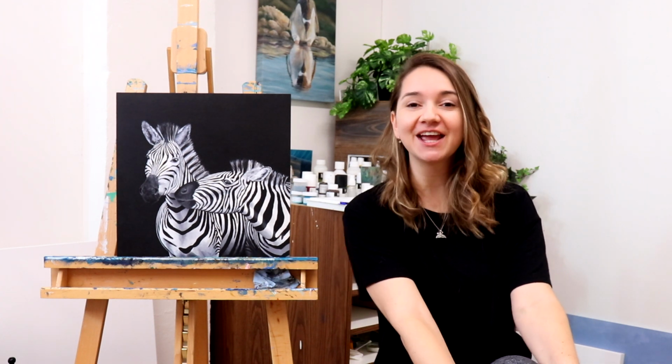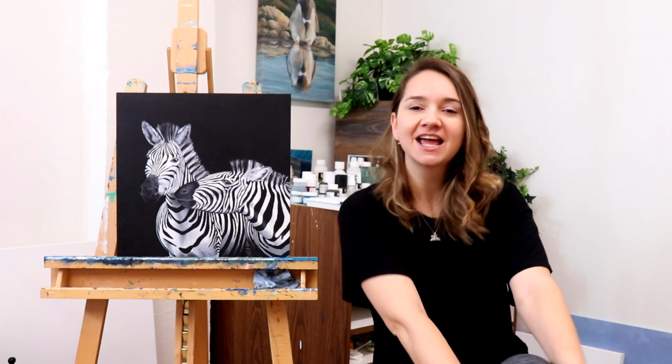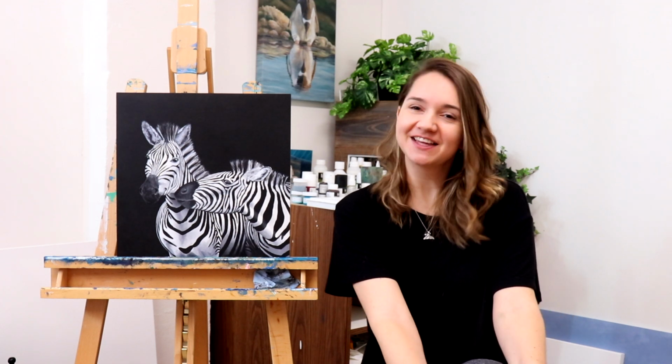Next, we are painting a polar bear, which is very exciting. Lots of white fur, lots of different colors, and ways to create depth and how it's going to stand out. So that's coming up next.